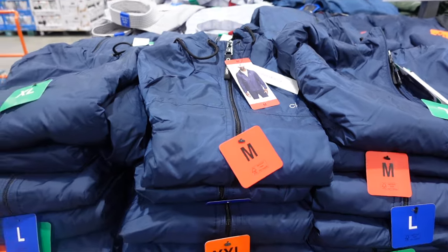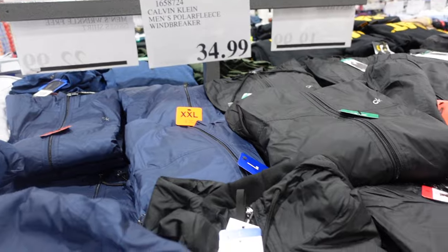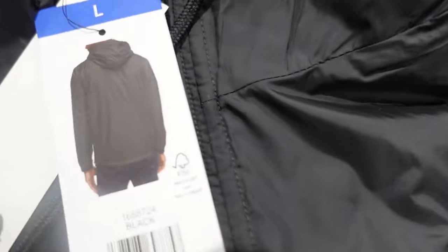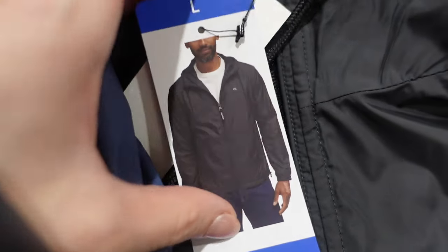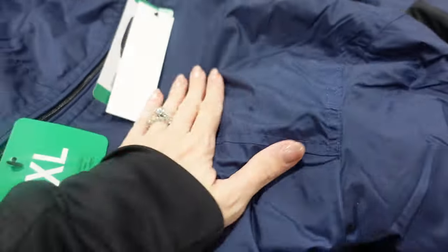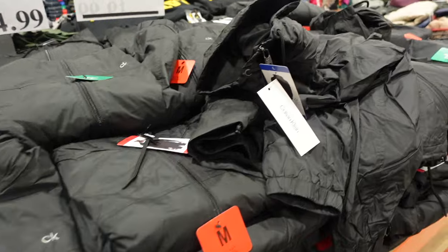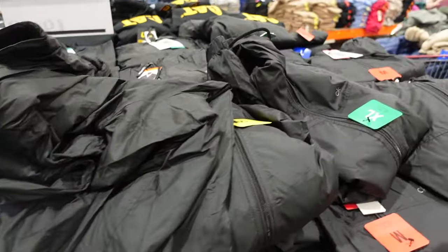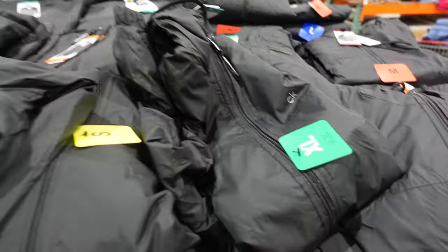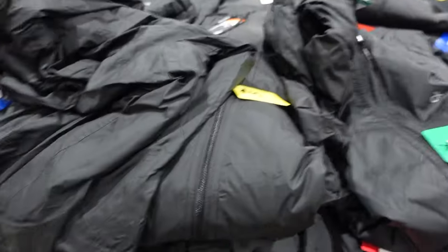We've got some jackets over here. Calvin Klein men's polar fleece windbreaker. Those are $34.99 with the asterisk. So here it is on the model, here is the back, and this is the front. They have them in black and blue. These are very nice, really soft, lightweight, great for spring. We're spoiled today, it's 60 degrees here in New York in February, and it's going to drop back down to the 20s. But today, that's the kind of jacket I'm wearing. I'm wearing my ESPN jacket, a very lightweight jacket, very similar to this.